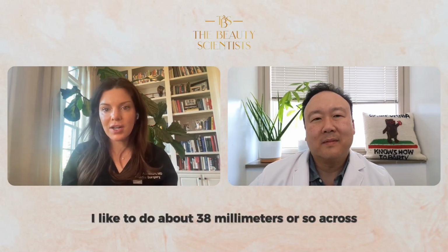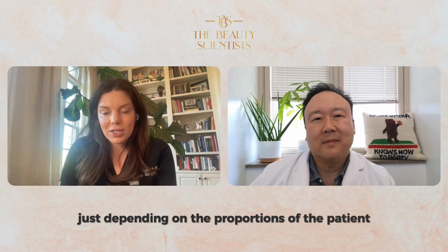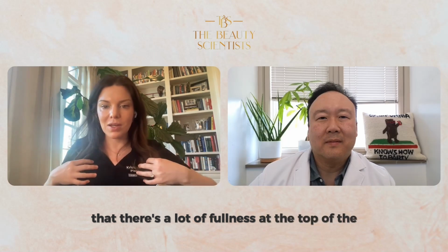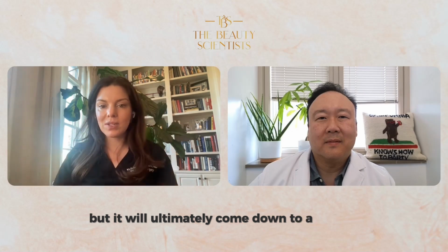I like to do about 38 millimeters or so across, just depending on the proportions of the patient. And then we position them exactly in the center of the breast. At first, I tell patients afterwards, you're going to look like you've got small implants. We make everything so high and tight that there's a lot of fullness at the top of the breast and the top of the chest, but it will ultimately come down to a natural teardrop shape.